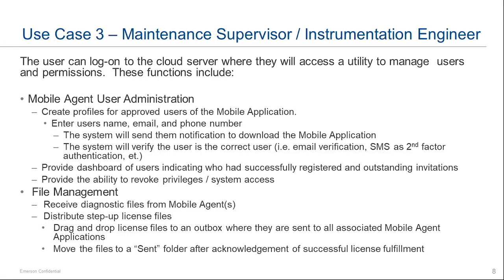The third use case is a maintenance supervisor or instrument engineer. We would provide a logon portal for them to log on to access the cloud application, and in there let them perform some basic management and administration functions. So what users within their organization are authorized to use the mobile agent, and which ones they can administer rights and permissions, and provide some basic input-output mailboxes for us to drop files into and collect files up. So they would be able to run the backside.